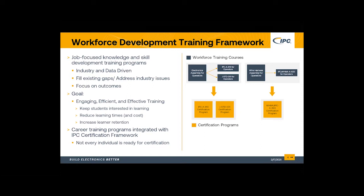So our hope is that this is also helping drive that certification framework and making it so that certification is not something that is unattainable to them, but rather something that they can work towards. Maybe they were never thinking about it to begin with, but something that they can work towards in their careers.